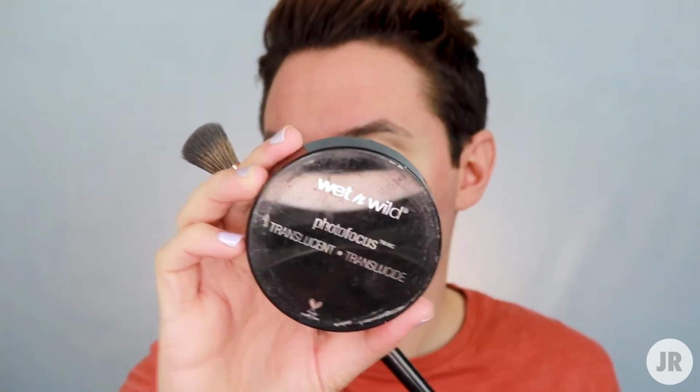And once we're done, we're going to set this with a translucent powder. I'm going to be going in with the Wet n Wild Photo Focus translucent powder. And we're going to press this in.